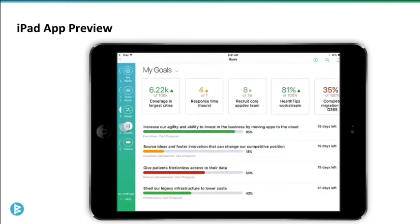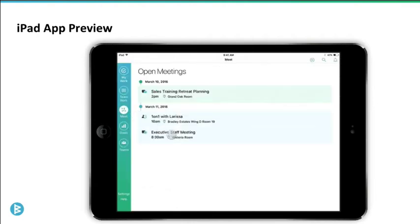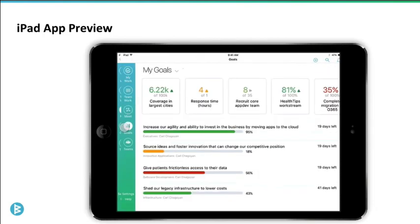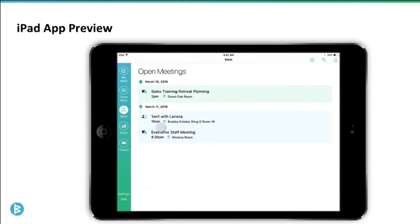So the iPad. Meetings and goals will be in the iPad app, along with all the other pieces that you would expect to see, but it'll be full featured with Workboard Elite and Elite Enterprise. So you'll be able to do all those things that you do in the most complete version of Workboard on your iPad right from the beginning.